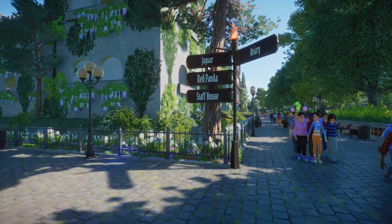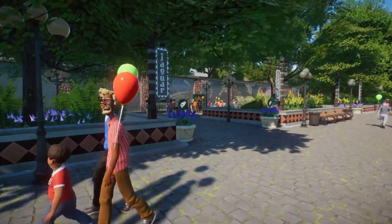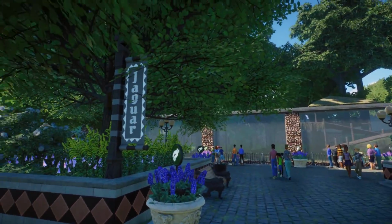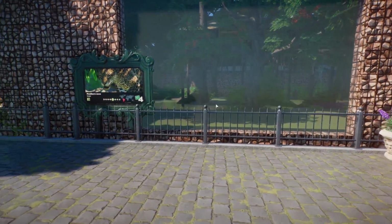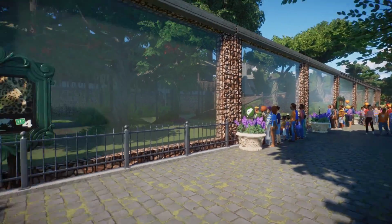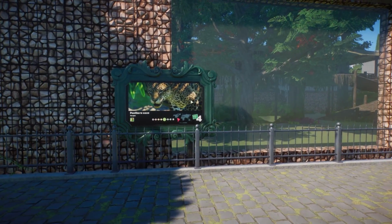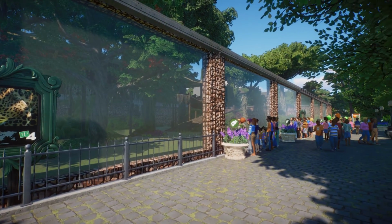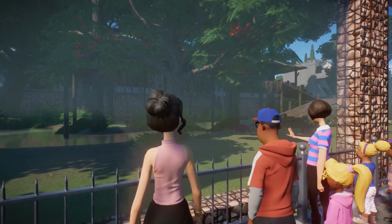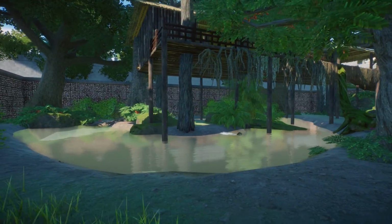We have the staff house, red panda, and the jaguar on this side. Let's see if we can find that. The jaguar, already found it. It's a really nice, simple shape of the zoo, so it's a square, so I don't think I will be able to miss anything. So we have the jaguar on this side. And I also quickly changed my camera settings. Sorry if I made you a little bit nauseous.